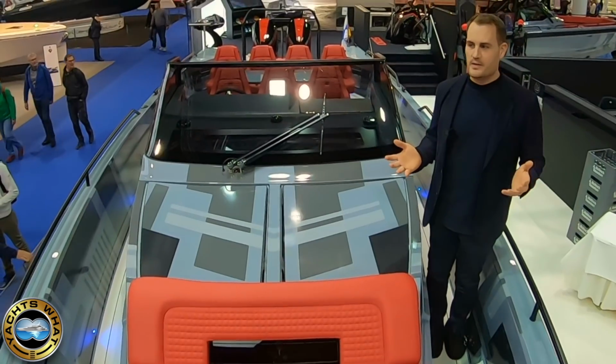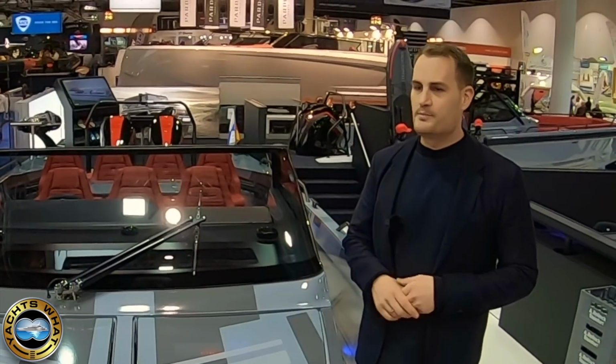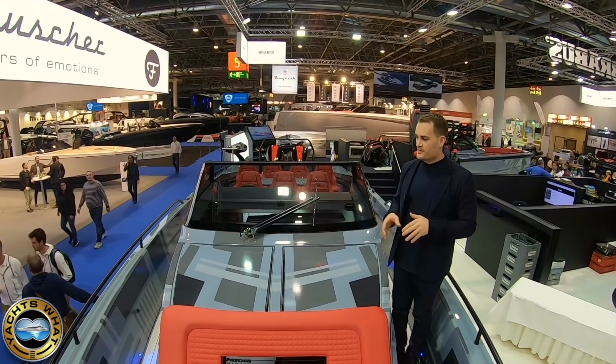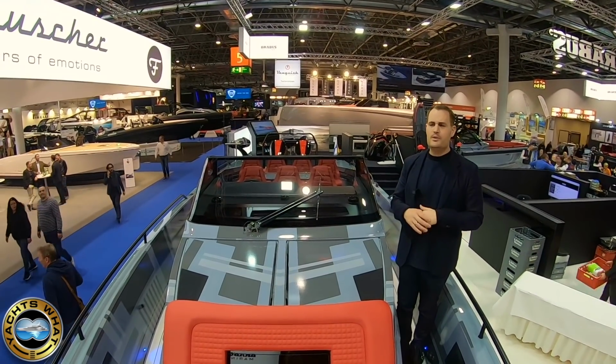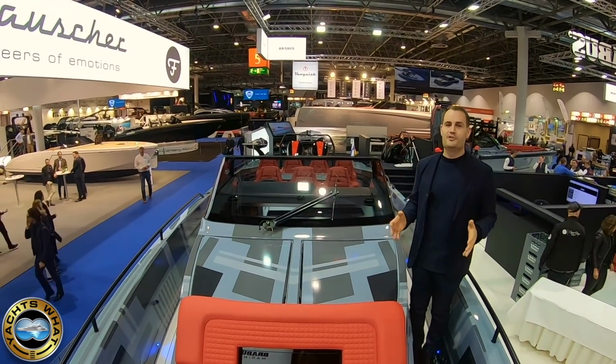Janne, the brain behind a lot of Axopar products, came to Bottrop, and I think he saw it at the Frankfurt IAA car show. The 300 SL with the gull wing doors. He said, can we do this in a boat? Is it possible to do gull wing doors in a boat? Has anybody ever done gull wing doors in a boat? As far as I know, it hasn't happened.